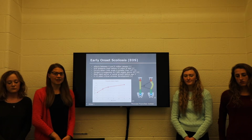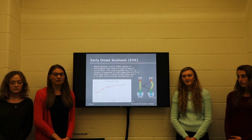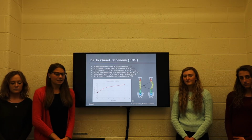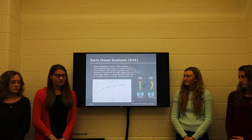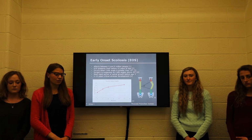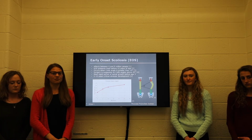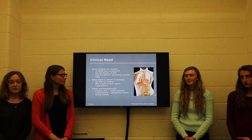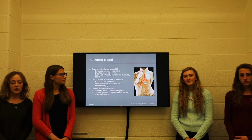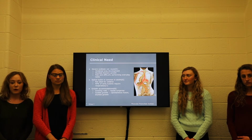Scoliosis that occurs before the age of 10 is referred to as early onset scoliosis and can greatly affect growth and development. As illustrated in the graph below, the period of the most rapid growth for the thoracic cavity is before the age of 5, and critical alveolar development occurs between the ages of 5 and 10. Severe scoliosis can result in hindered lung development and stunted thoracic growth, as well as pain and difficulty performing everyday tasks.